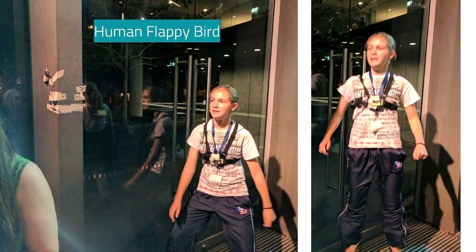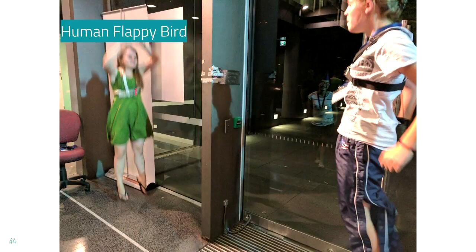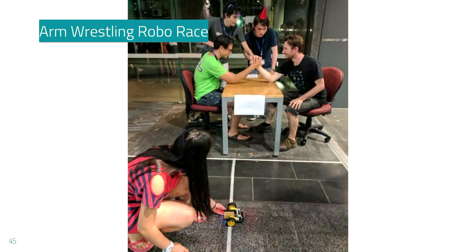I particularly liked Human Flappy Bird. In this project, a student has a micro:bit strapped to them, and there's another one on the wall over there that you can't really see. Here's another action shot. Flappy Bird shows you the pipes that you need to jump over and duck under. And it's competitive, of course, because that's what Flappy Bird should be.